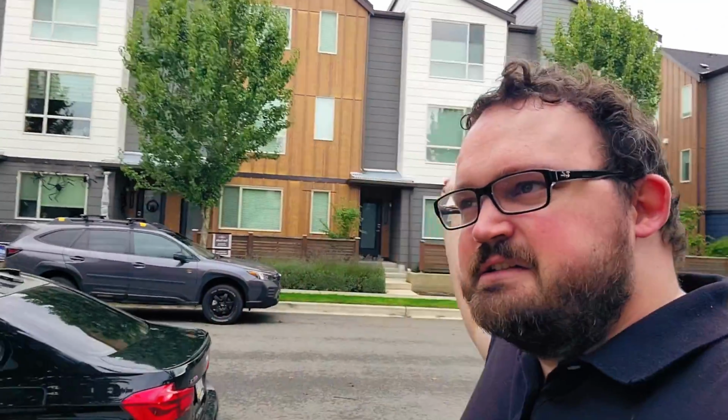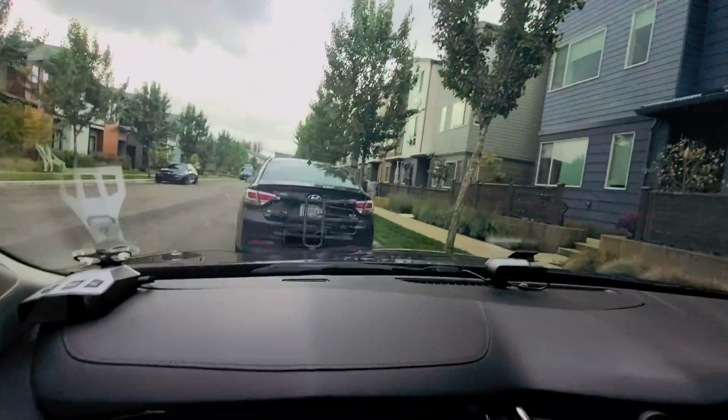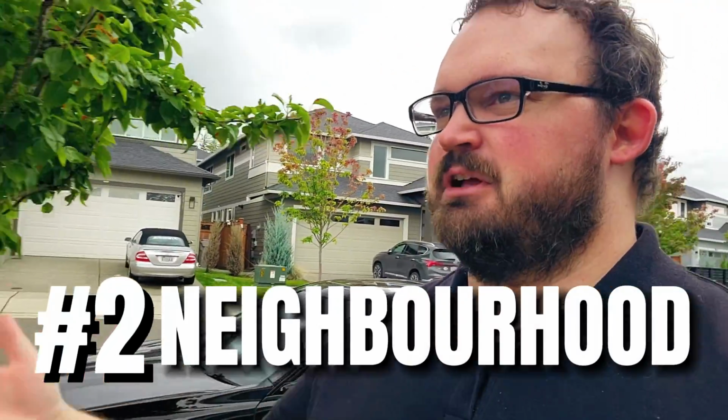All right, so next I'm going to take you to a single family home that's a couple blocks over, and that's in the 800K range. Let's get back in the car and let me show you it right now. Okay guys, it's a little bit loud. I'm here at our second location in a neighborhood a couple blocks over from that townhome that I showed you.